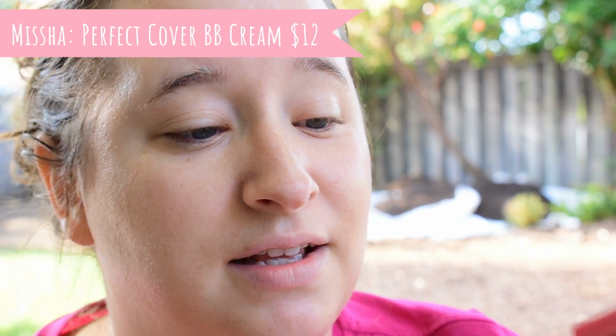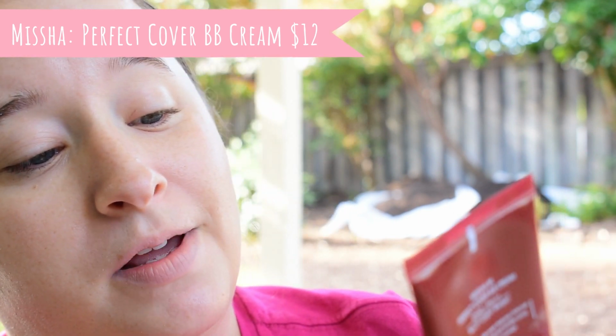Now moving into my foundation is a BB cream from Missha, and this is the Perfect Cover BB cream with SPF 42. I have the shade 21. I definitely need to get the darker shade, so shade wise it's not the best match for me, but with bronzer I can make it work. However, I do need to invest in shade 23, I believe is the next shade up. I'm just going to apply that.